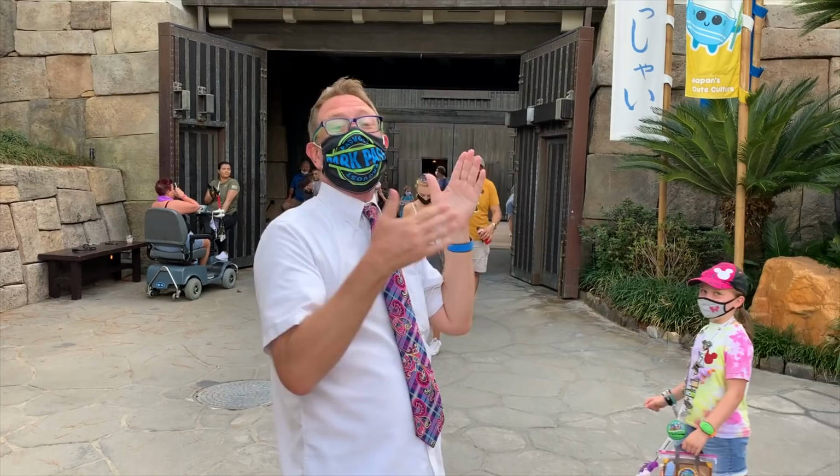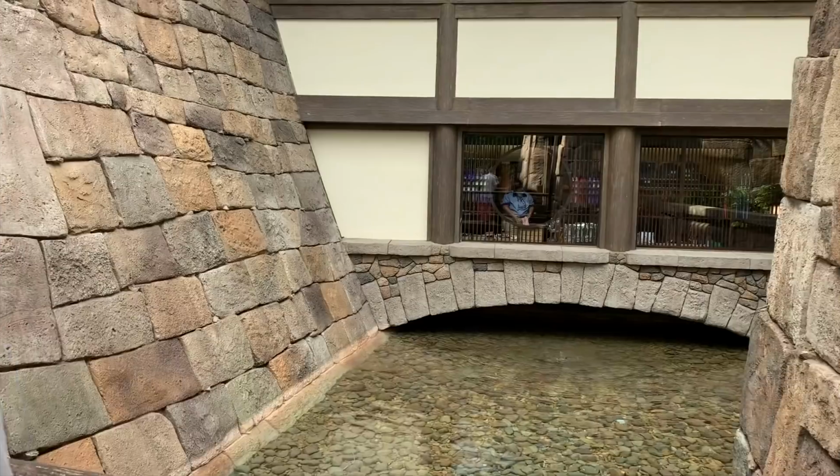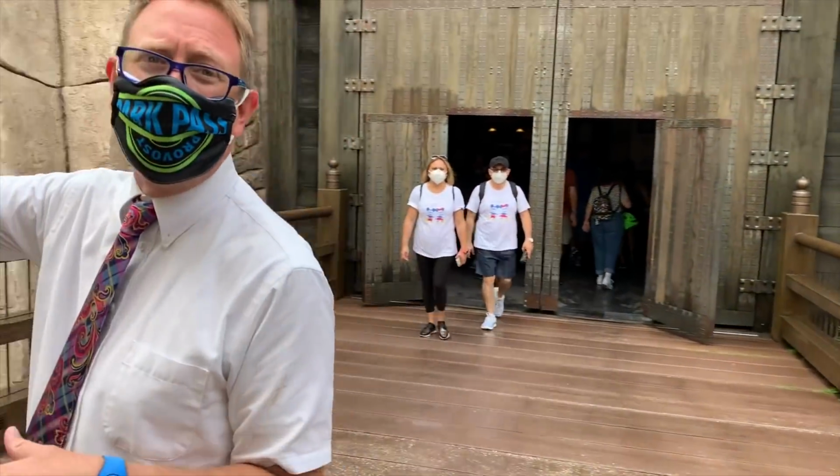Let's go explore it. Right before you go in, there is a moat. You have to walk over the moat to see the castle. You walk across this bridge and boom, the moat goes all the way around the castle.